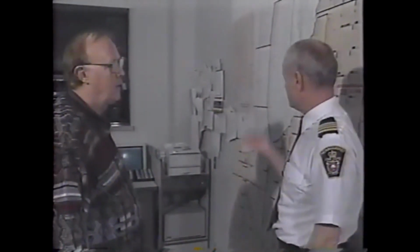Okay, here we are in the nerve center of the whole place, the dispatch room. That's right. This is where the call originally starts. So we receive the call from whoever has the emergency, and then it goes from here.